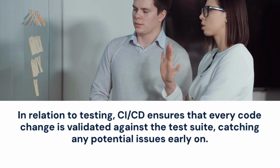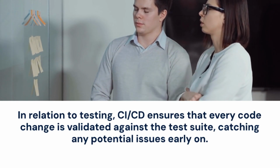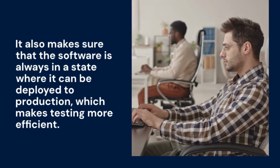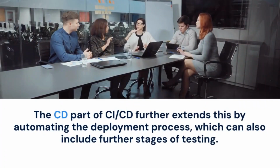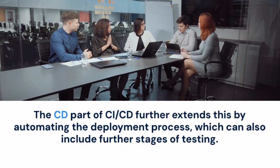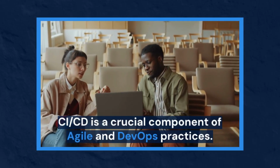In relation to testing, CI/CD ensures that every code change is validated against the test suite, catching any potential issues early on. It also makes sure that the software is always in a state where it can be deployed to production, which makes testing more efficient. The CD part of CI/CD further extends this by automating the deployment process, which can also include further stages of testing. CI/CD is a crucial component of Agile and DevOps practices.